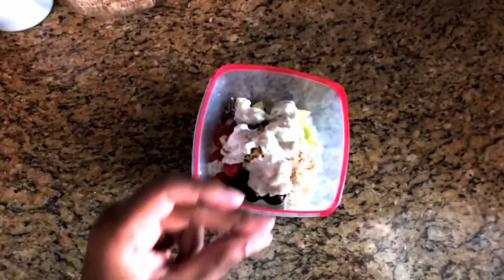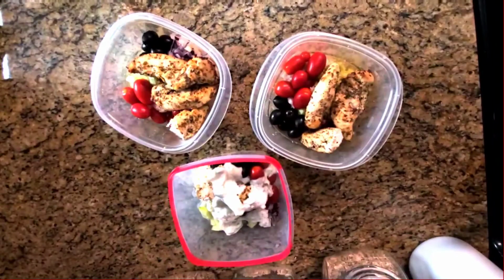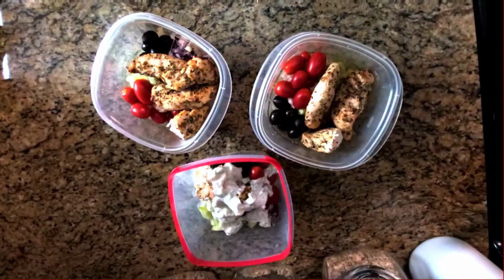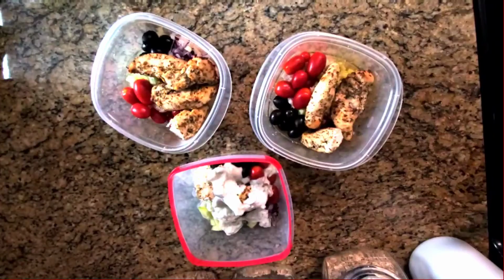Now I got 3 bowls out of this. However, if you do smaller portions, you can probably get about 4. And feel free to mix it up with what you add. If you don't want to use rice, you can of course use just lettuce. But yeah, just whatever you would normally like and what you enjoy eating, just add that to the combination.